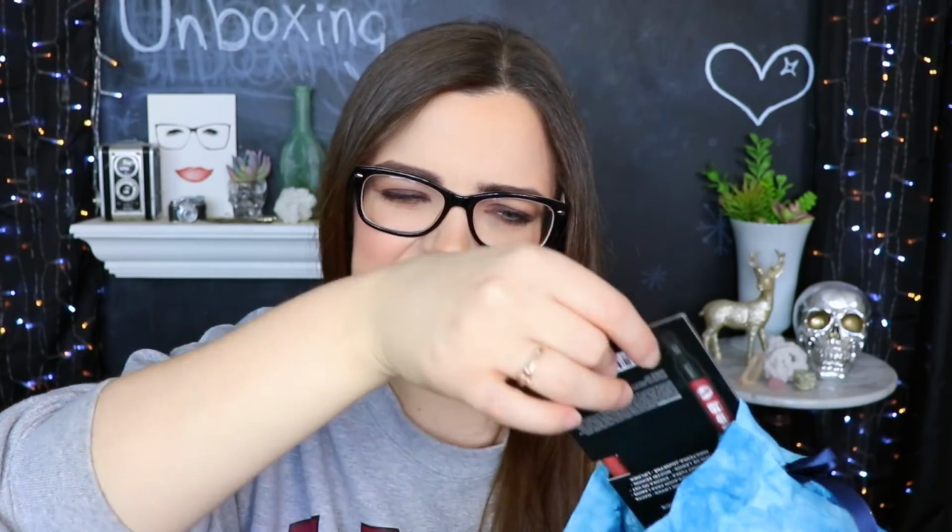Ooh, and I actually really like the bag for this month. It feels very, very soft. It's like a blue tie-dye, and on the outside it says, "Beauty is my spirit animal." Very cute. Alrighty, I'm gonna try to not look inside and just reach in and grab. I wanna get the perfume sample out first, but I don't. Is this it? No, it is not.